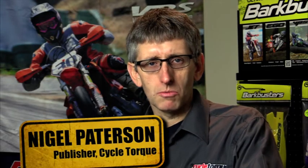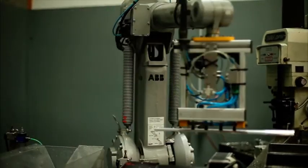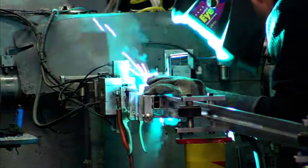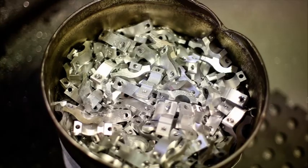Barkbusters is a name synonymous with Australian motorcycling. For over 30 years, the products have been protecting riders' hands from clipping trees, crashing, and even weather. The company was established about 30 years ago, and they still produce the products in Australia, just south of Sydney in Wollongong. Matthew, thanks for inviting us down to the Barkbusters factory.